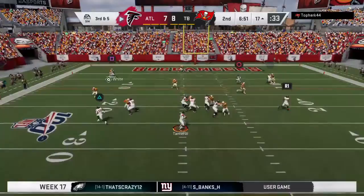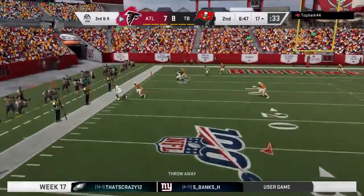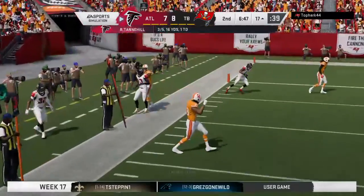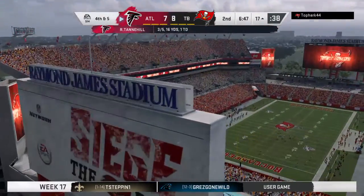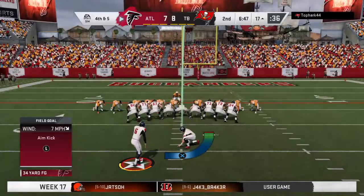From the gun on third down, Tannehill. And probably the wise decision there. No one open. He just throws it away. And that keeps the field goal on the table as it's fourth down.